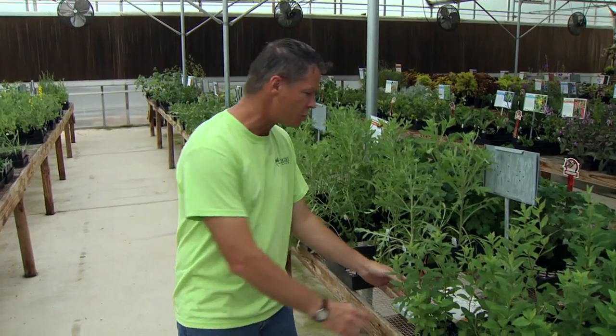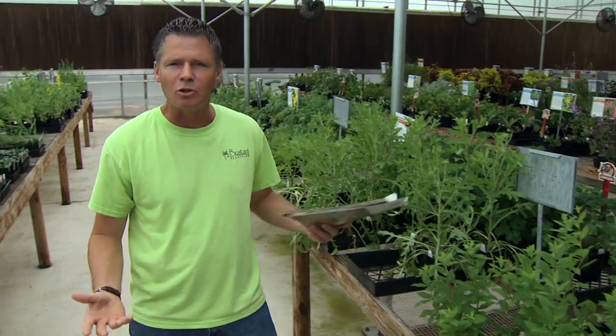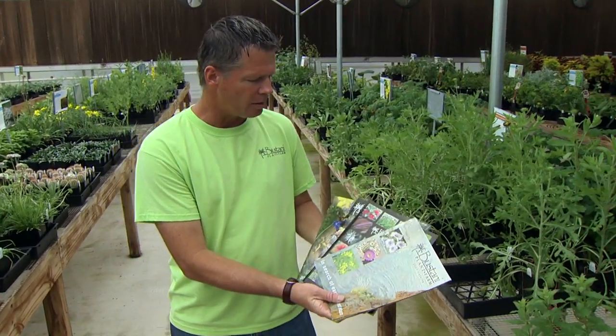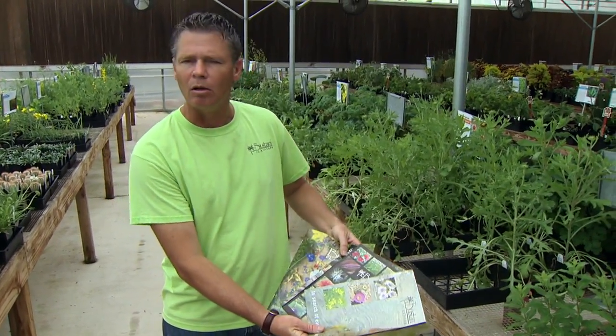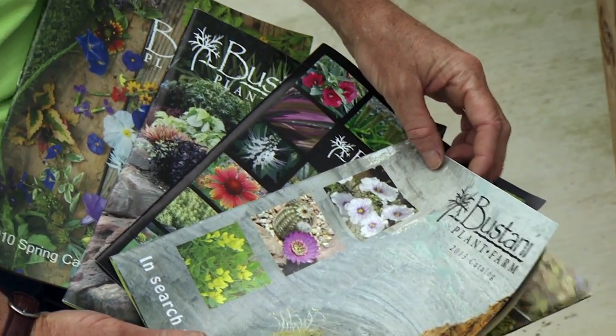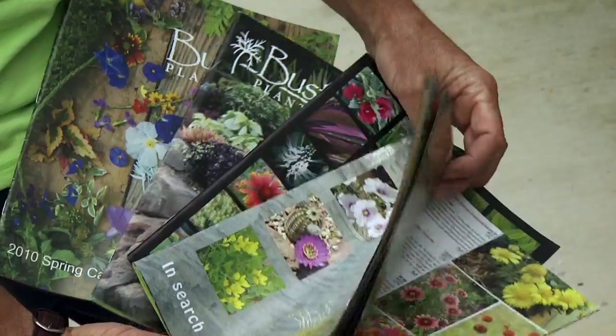Well, another aspect of our nursery that we no longer do is our mail order service. We used to ship our plants all over the country. We no longer do that, but we still produce a catalog. And we've been producing a full color catalog since 2008. Kind of got some examples right here of the Bustani Plant Farm catalog.